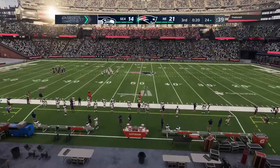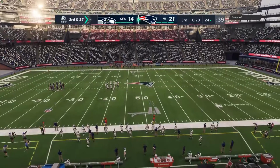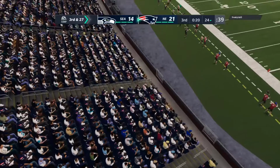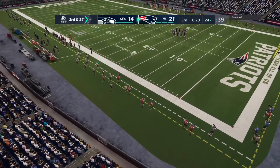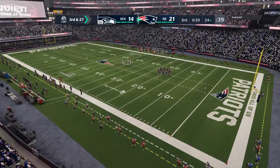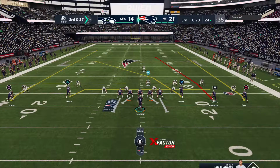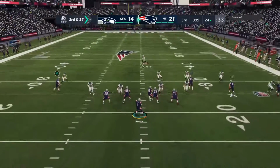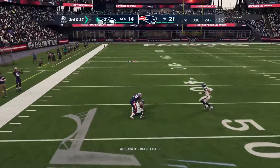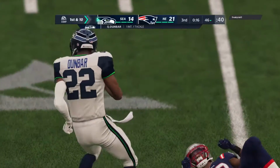Set him back 5. After the delay, they're backed up even further for 3rd and long. Operating from the gun, Newton. Is this intercepted? It is. It's intercepted. It's Quinton Dunbar with a pick.